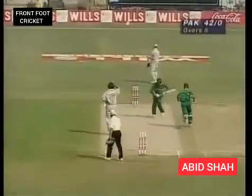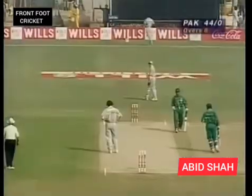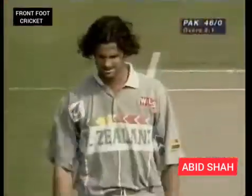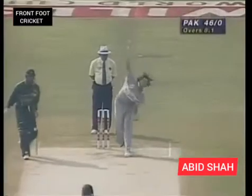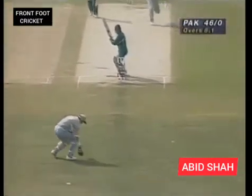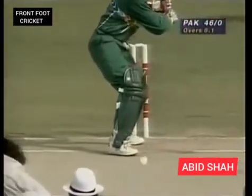Oh, just about chopped that onto his stumps. He may well get 4 runs out of it. It was the slower ball from Cairns, and Amir Sohail a little lucky. Fortune though favours the brave, so they say. Yeah, Cairns was a bit unlucky. But it's the way Amir Sohail plays. He has to have a bit of luck because he plays a lot of shots. He plays all around the wicket.